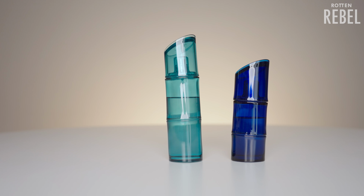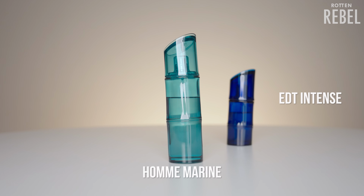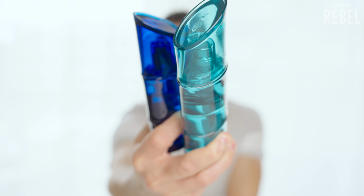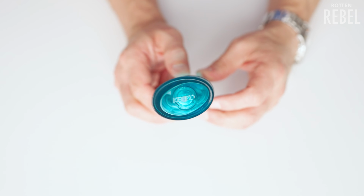It's slightly different, but it definitely reminds me a bit of the EDT Intense and also a bit of the EDP. And this marine freshness is intense, but an even lighter kind of freshness than the EDT Intense. So intensely fresh, but with a bit less depth to it compared to the EDT Intense. So if the EDT Intense is fresher and brighter than the EDP, then this is intense freshness that's a bit lighter than the EDT Intense. Marine freshness with a bit of saltiness, much less salty than the EDP though, but a bit more than the EDT Intense.